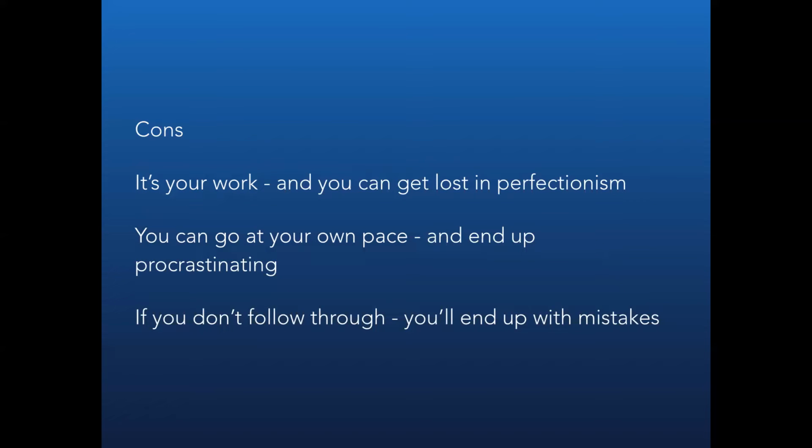The cons are also, it's your work, and you can end up getting lost in perfectionism. I mean, we all know this, right? Oh, I got to change this. Oh, I come up with this great idea. Oh, I want to add this. Oh, wait, this character can do this. Oh, maybe if he said this better, it would sound better. Okay, so that kind of thing can make it take a lot longer.